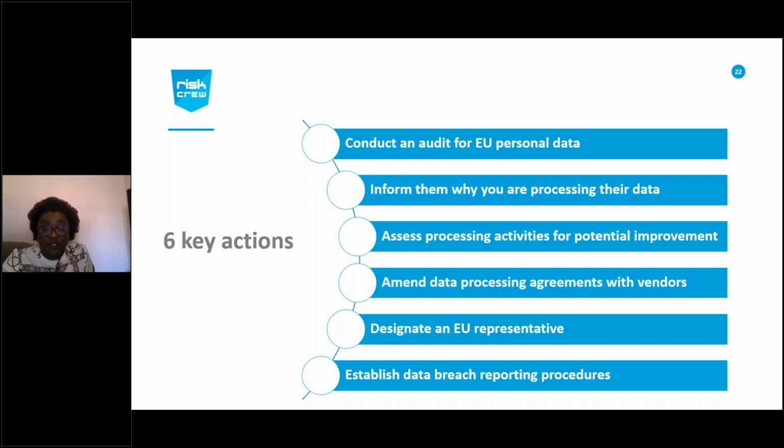If you have any specific questions regarding the 6 key actions, which you can see here: conducting an audit, informing, and especially when it comes to the EU representative, please put your questions in the question box, and during the Q&A, we will answer them.